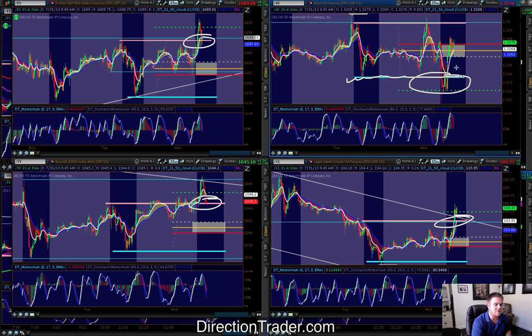We have previous day's low marked up here, previous day's high marked up here. What happened? We had a little head fake below the previous day's low. What do we do? As soon as it broke up above, look to go long. Where were targets taken? Right here. Not too bad, right, guys? Fairly simple. It's a great trading strategy, guys, especially for these sideways trading ranges.